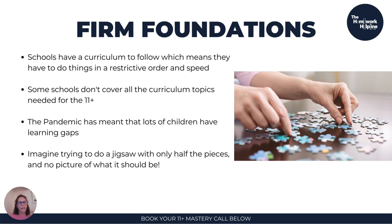And schools have a curriculum which they need to follow, which means that they have to do things in a restrictive order and at a certain speed and cover certain things at a certain time during your child's time at school. And the fact is, and it is a fact, that most schools do not cover the curriculum topics needed for the 11 plus. They might cover them in year 6, but that's too late because the exams are at the beginning of year 6. And they might not even cover them then. Some of the topics actually creep into some year 7 stuff as well.